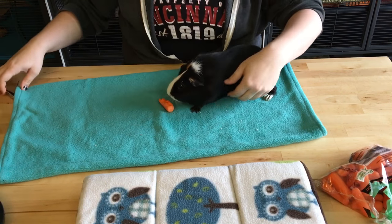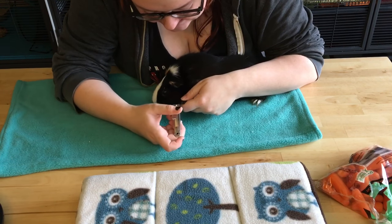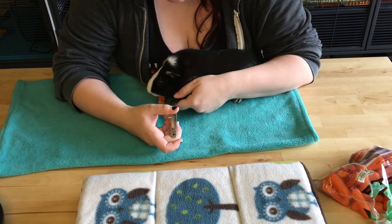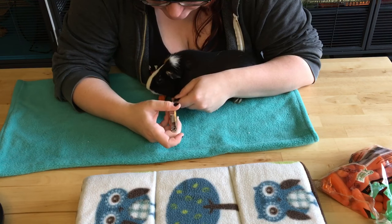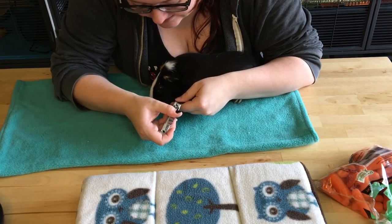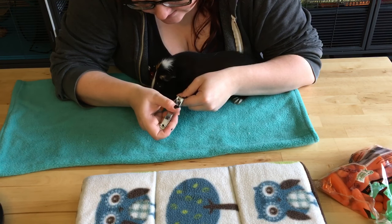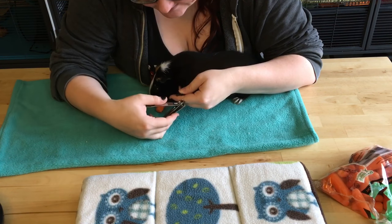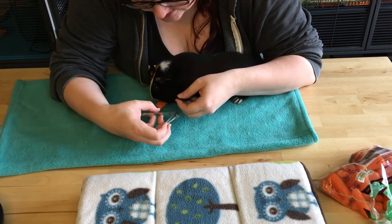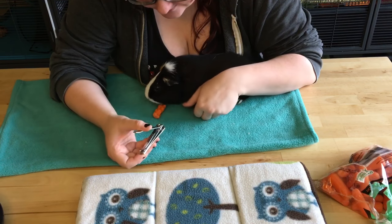So, Mary's front paws are a little bit harder because they're black, so I just clipped the teeniest bit off the tip, which really means that his nails are always perpetually a little bit longer than they need to be. But I'd rather them be just slightly too long than to get them too short. Especially because he does hate this process so much. Oh, you're all right.